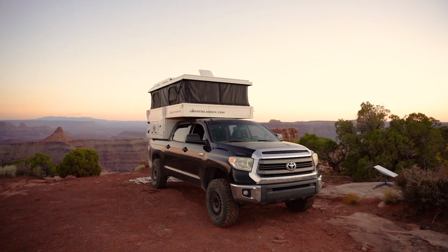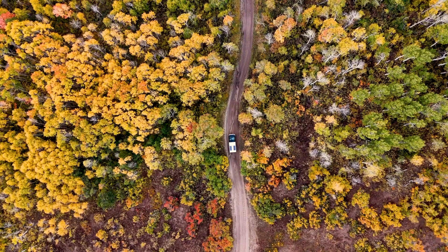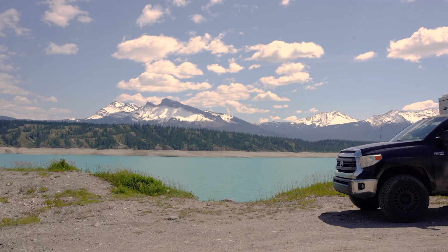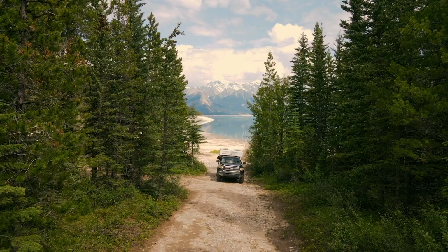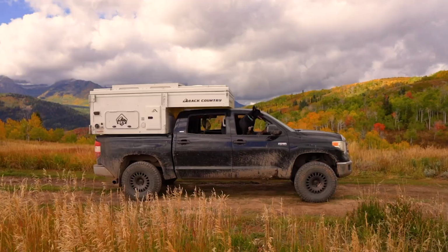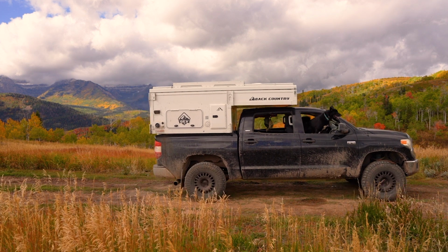and innovation. They are not merely campers. They are rolling embodiments of the Overland spirit, beckoning adventurers to conquer new frontiers and forge unforgettable memories. With OEV, the journey is not just a means to the end. It is the very essence of the experience.